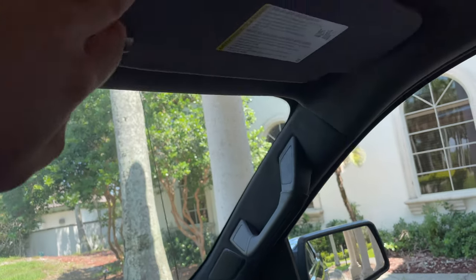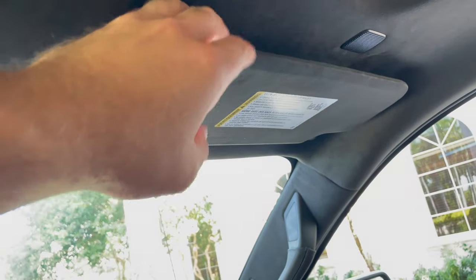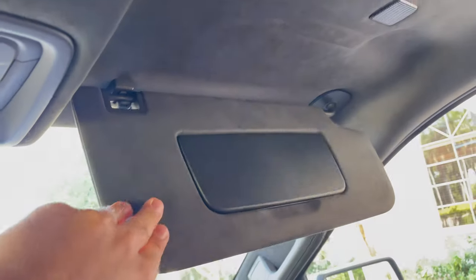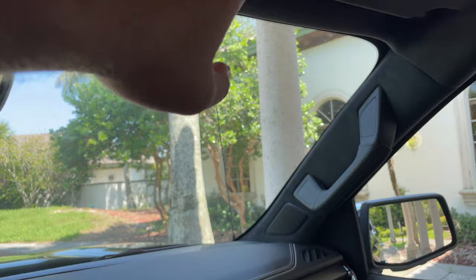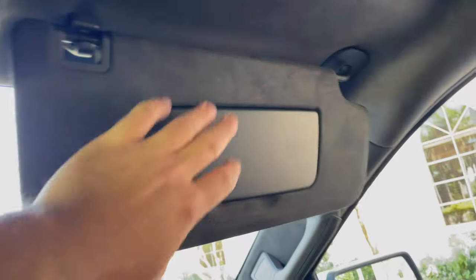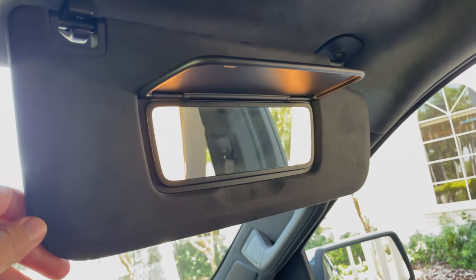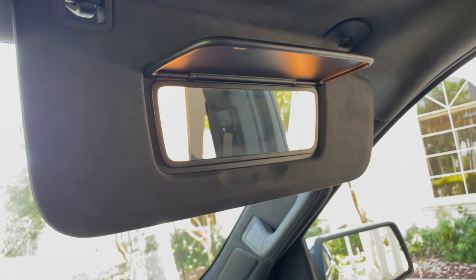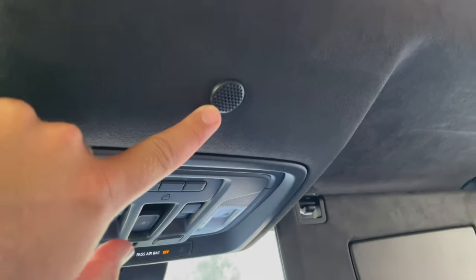I should also mention the sun visors. So again, just like the headliner, these are finished in a nice micro suede finish. And here they are. There is a little document or a clip holder right there. That's cool, very useful. And then LED lighting right there on the actual mirror itself. There are overhead mics as well, here, here, and here.